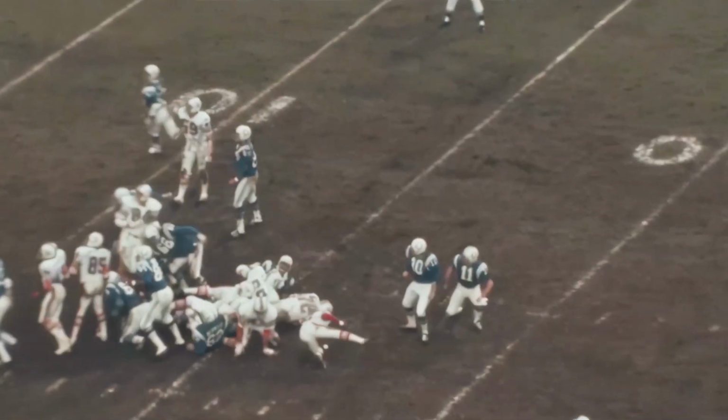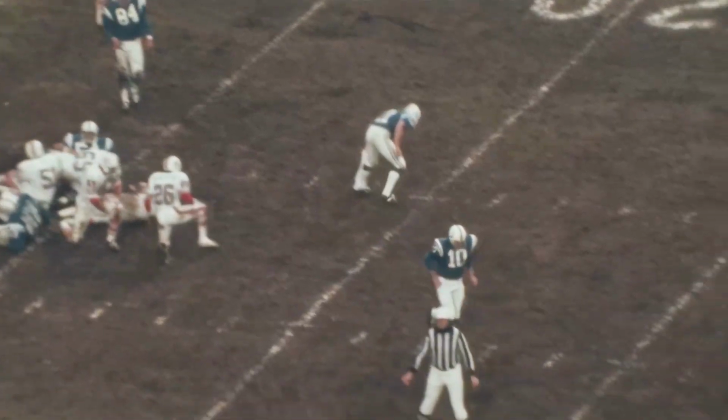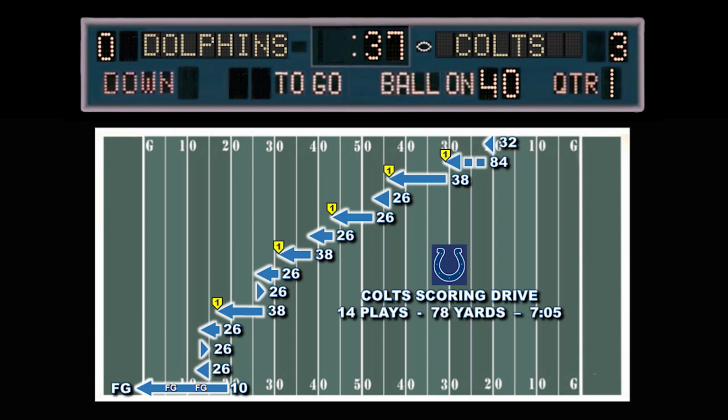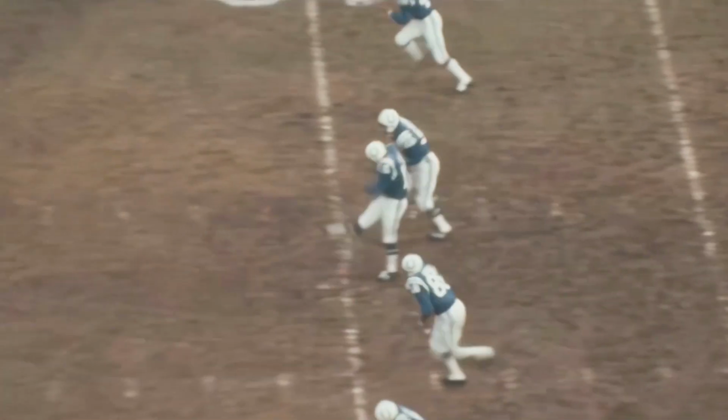Snap, set down, the kick is up, and it's good, and the Colts have finally scored against Miami. The clock has stopped with 37 seconds left to go in the first quarter, so the Dolphins did not quite achieve 19 consecutive scoreless quarters against this Baltimore team. So Hunt gets them on the board with an 18-yard field goal, and Baltimore takes the lead by a score of 3-0 with 37 seconds left to play here in the first quarter of the contest.